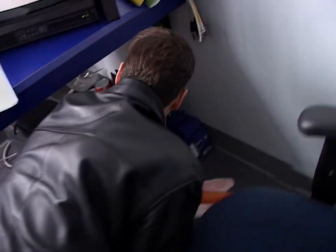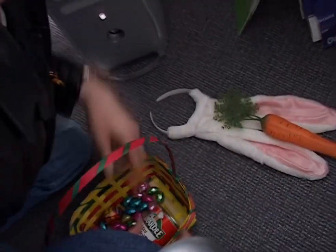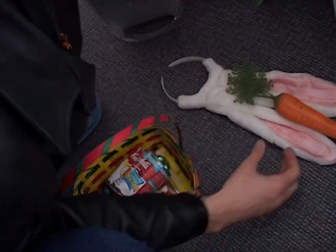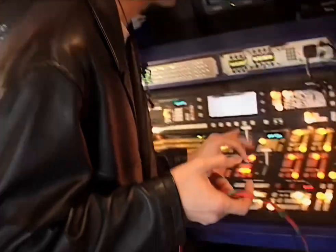Oh, we got the cash cow down here. Look at this. We got mini ravioli. We got some soup. I think that's Steve's lunch. No, you don't have lunch in a can. Wow. Great. Oh, you tried to throw me off by turning on the lights, didn't you?